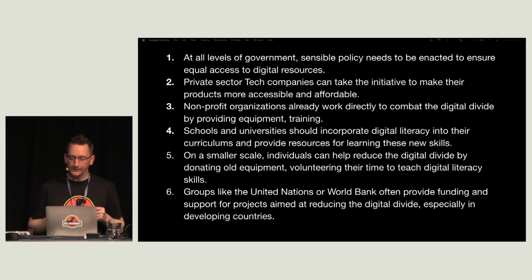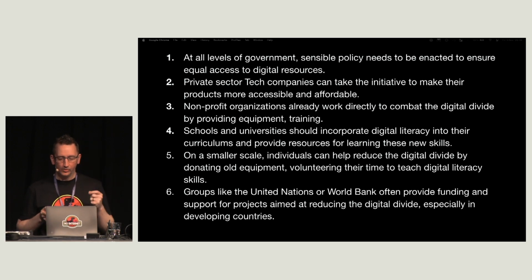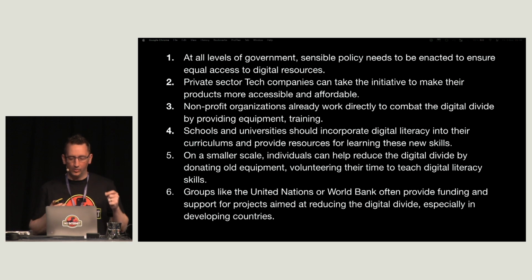Individuals can help bridge the digital divide by donating old equipment and volunteering to teach digital literacy skills. Global organisations like the United Nations and World Bank already provide funding and support for projects, especially in developing countries. All these entities have a role to play, and it's only through a combined effort that the digital divide can be addressed.